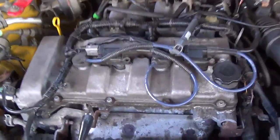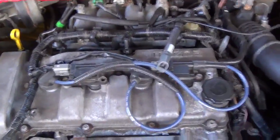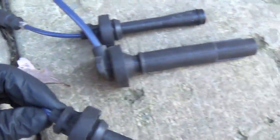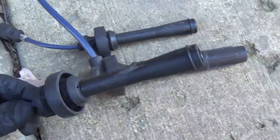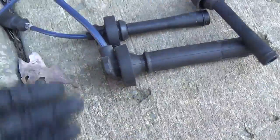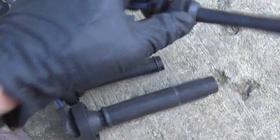Damn plug wires. All I need is a tune-up, right? And he said he replaced the wires, but these are from a junkyard, so go figure. Cheap plastic nonsense. This is garbage right here. Probably $3 plug wires. Let's take it for a spin just to make sure, but I think we're all done here.